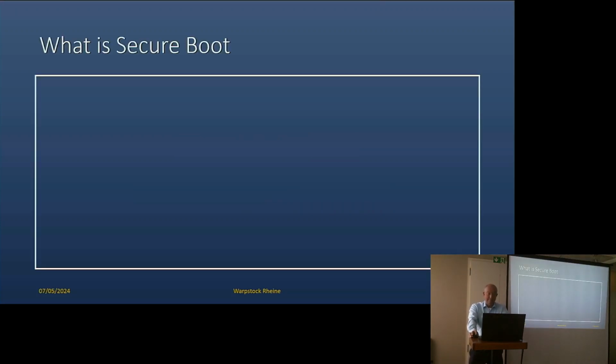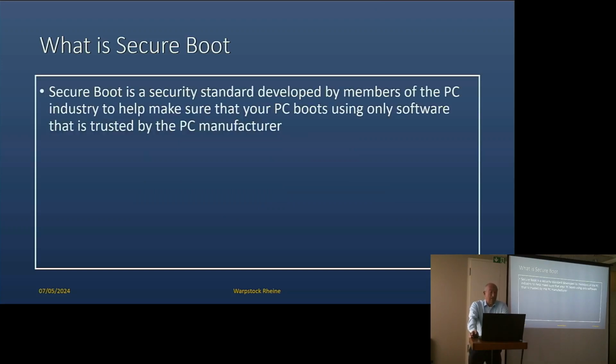Well, basically, Secure Boot is a security standard developed by members of the PC community to make sure that a PC boots only software that is trusted. Sounds perfect, doesn't it? The question is, how do you do it?